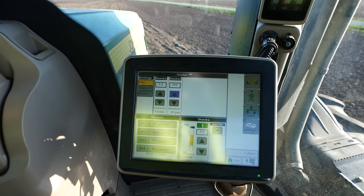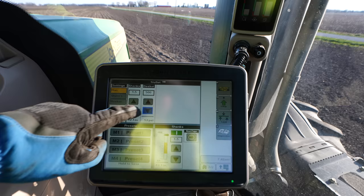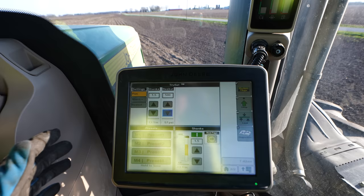First thing I noticed is that the basket probably needs to be closer to 500 pounds. You run a lot of downforce on a basket. Shanks being at 1.5 means it's an inch and a half in the ground. That's really not deep though. We do a lot of this finishing tillage at an inch and a half to 3 inches.